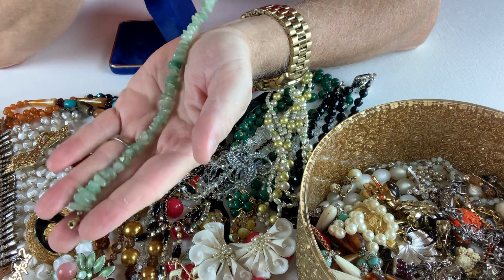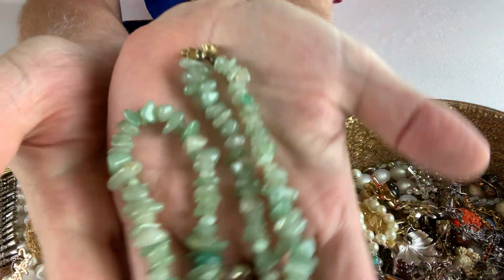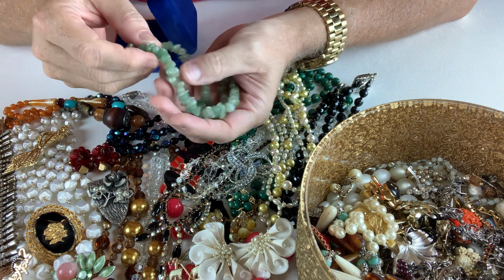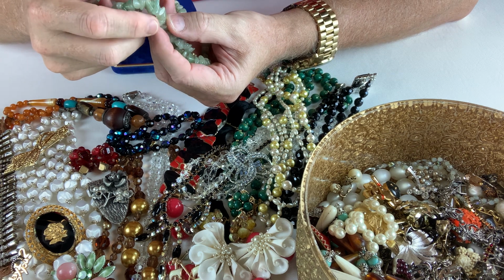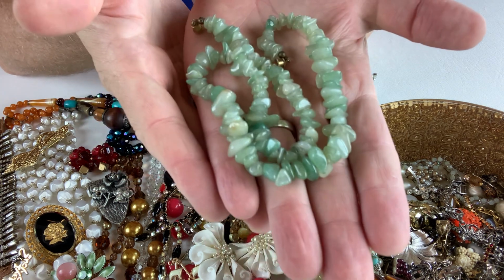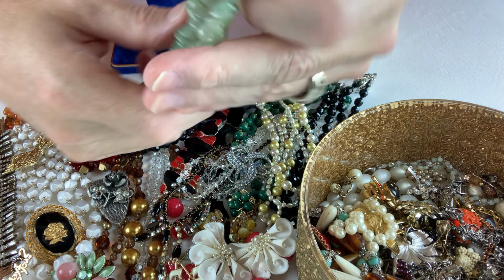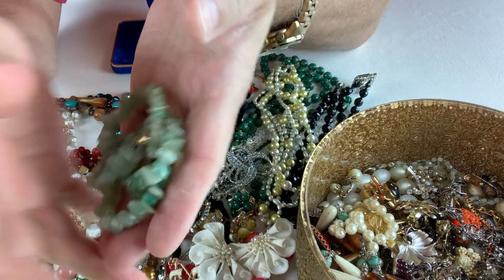Here we have a stone necklace. Now this one has a barrel clasp on it. And I know you cannot tell on camera, these actually look like jade. Jade chips. I have my Presidium gem tester that I'll test this out. But these actually do look like real jade chips on here. So I will post this underneath the video if it's true. Same thing with this one. I told you I was going to check and see if this one is silver. I'll let you know about both of these, what they end up being.